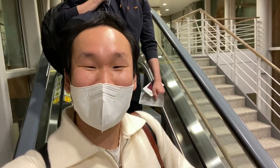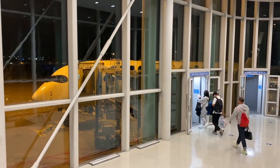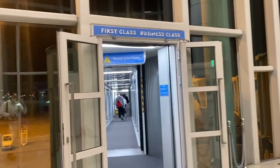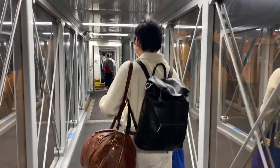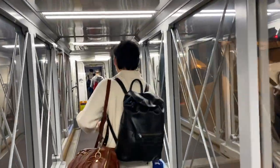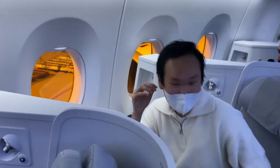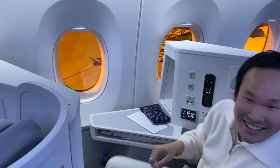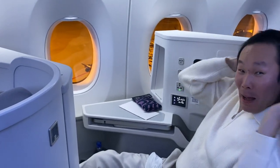Business class Finnair, round two. So excited for our next adventure.